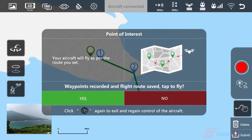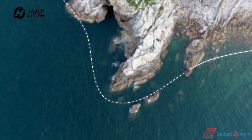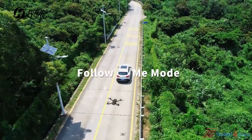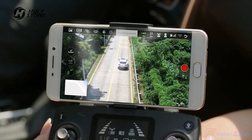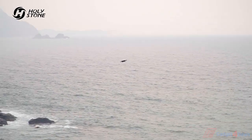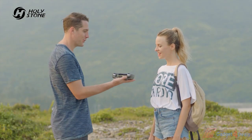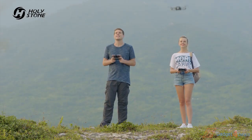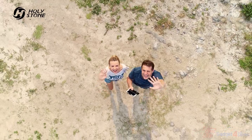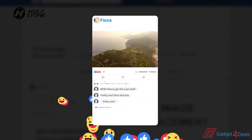For the future, it's easy to plan. Automatically fly along the path you set. The HS720 will follow you like your shadow. Easily get professional images every time. Intelligent control program makes beginners get started effortlessly. Share your videos and pictures with one click.